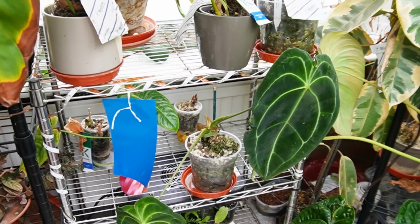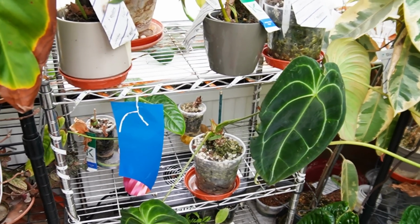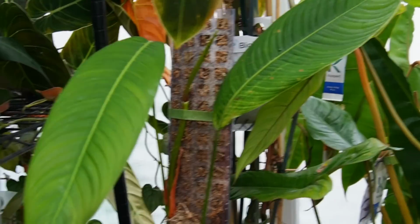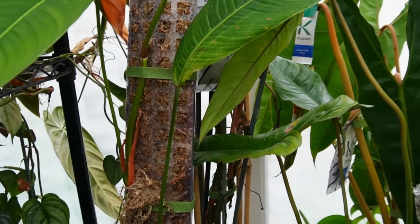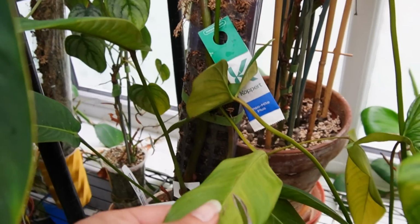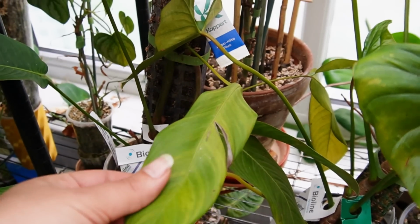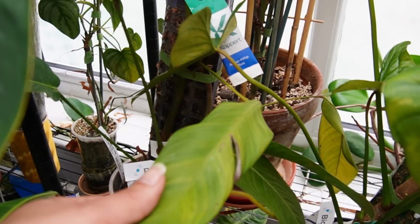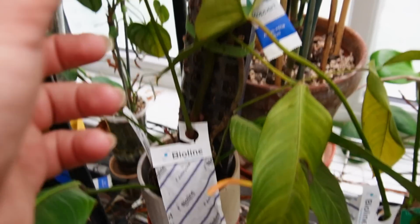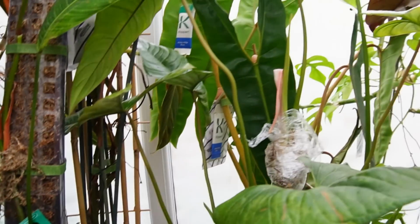My forgetii that apparently is not a true forgetii, and thanks everybody for pointing that out. I didn't realise, but all valid thoughts. My heterocraspidum that is finally on a moss pole, that was the bottom cut, but remember this one is the one that I had the air layering that was happening. I thought there was enough roots on the bottom of this plant. I don't think there was, but there was enough in the air layering, and that's what's coming back.